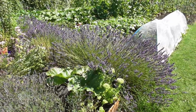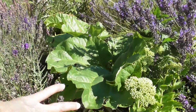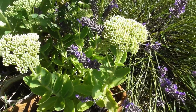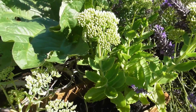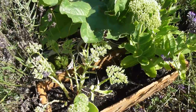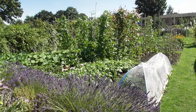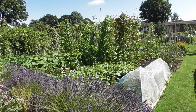Oh, I just noticed the sedums. These are the sedums Paul gave me. Look, this one's been absolutely stripped of its leaves. So this one, look at it, it's absolutely lush with leaves, gorgeous. That one's been stripped. Oh, what a year. Yeah, that's what I'm going to do. I can't think straight just thinking about absolutely everything.